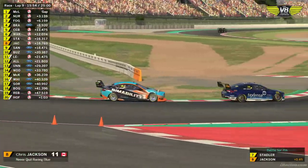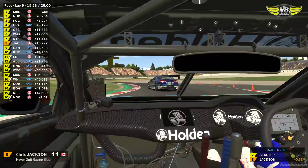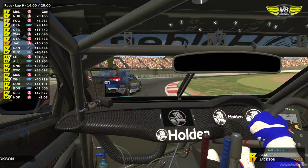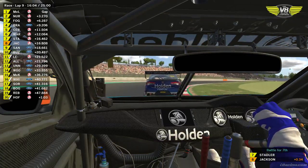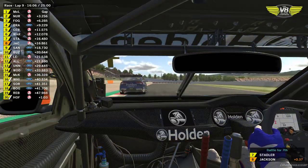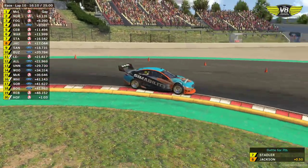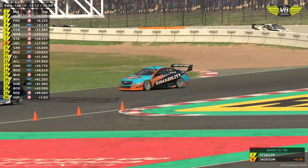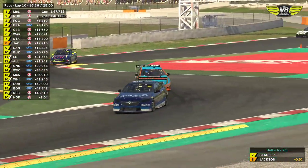Stadler ahead of Jackson. Stadler, who had another not great qualifying. There's not much of a correlation between the pace in qualifying and the pace in the race right now. Because some guys who qualify really high up are struggling to beat their lower placed counterparts. Jackson is faster. Yet to see him really get alongside.